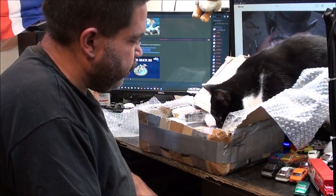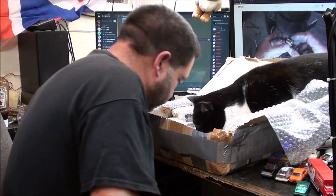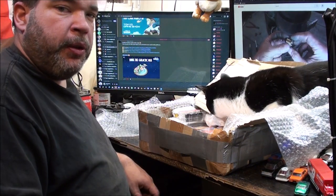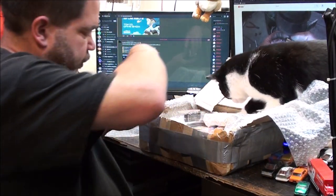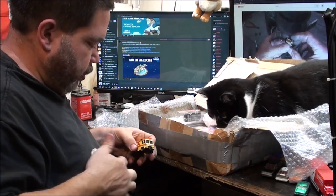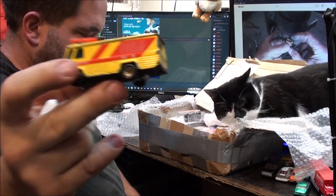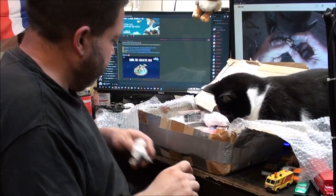What are you trying to do? There's a sort of wood smell coming out of this box. I don't know if that's what he's sniffing out. What do I get under there? Oh yeah, the yellow one. The yellow foam tender. Are you helping?